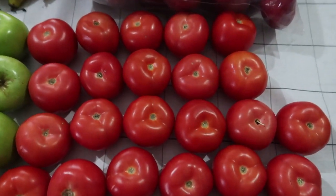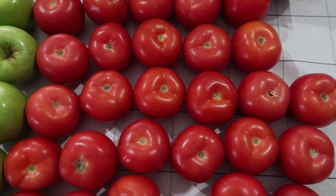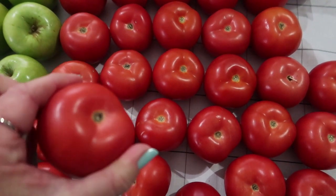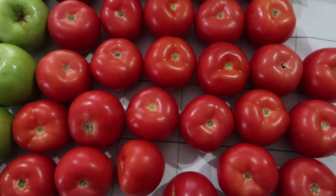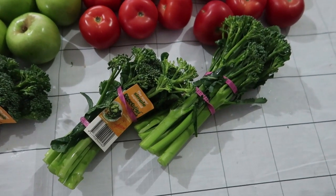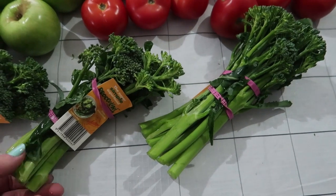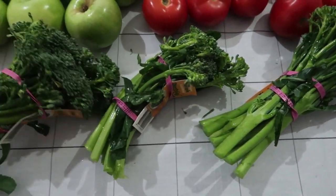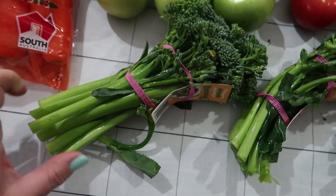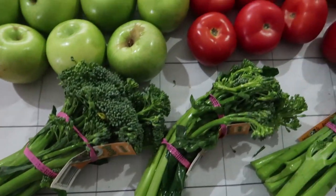So over here I bought a large bucket of tomatoes. They're really nice and firm, so they'll last a fair while. I bought three bunches of broccolini. These are so beautiful and fresh, really firm, really crunchy, so the kids are going to love that.